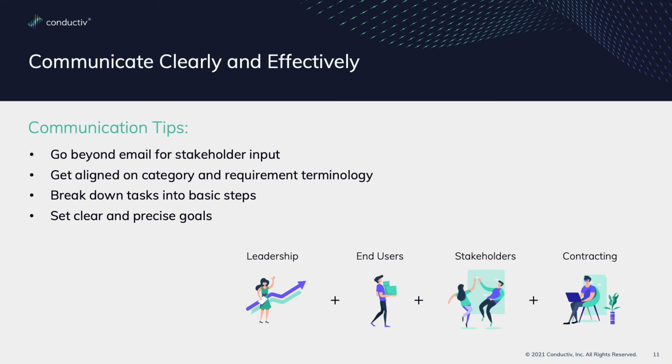Let's define what is required from stakeholders. Do you need their explicit approvals or votes of approval? Can you get them via email or during regular check-in calls? Are your stakeholders additionally committed to regular updates and communication with their leadership? This becomes helpful when you need leadership support for bigger decisions or to encourage end users to commit to the eventual award decision. Break down tasks into basic steps. Complexity can trickle down into basic requests. In short, define communication expectations by setting clear and precise goals.